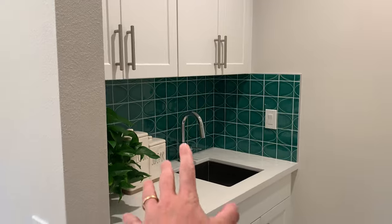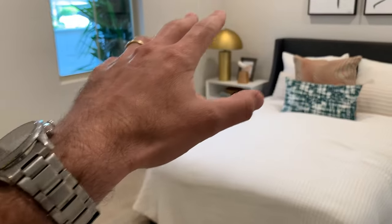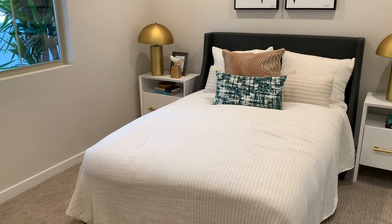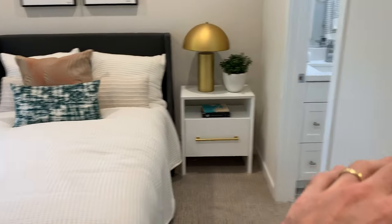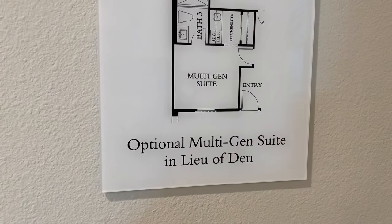Great little kitchenette here. This is such a cool room. It's on the bottom floor. That means if you are absorbing your parents, let's say they're older and don't want to go up and downstairs too much, they can walk straight in on the bottom floor. They have their own bathroom, got their own little kitchen. They call it a multi-generational suite.